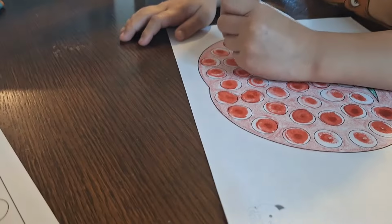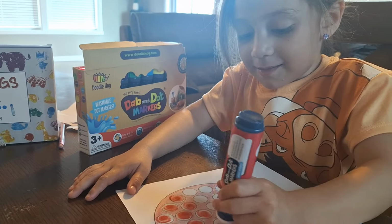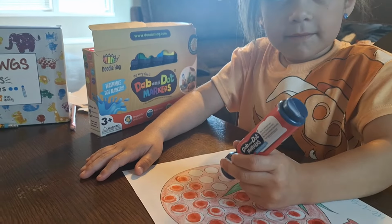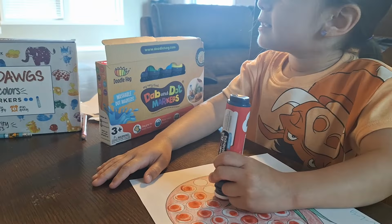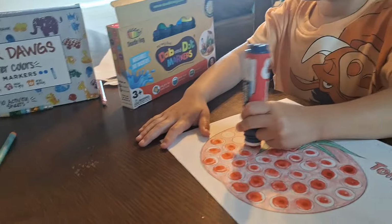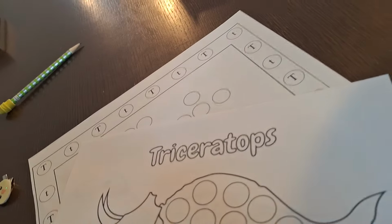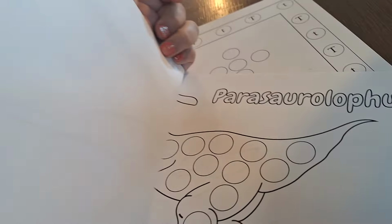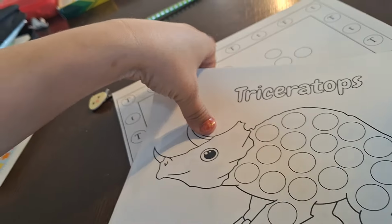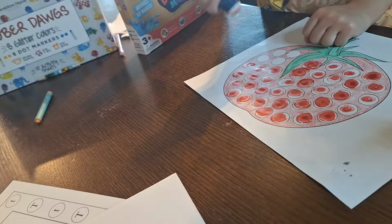This is a fun activity. You love dot painting? Yeah. I think dot painting is one of her most favorite activities. And we did print a whole bunch of papers. That dinosaur one. Yeah, we printed the dinosaur. This is just like dinosaurs. But in the printer, I actually have lots of letters and vegetables, lots of things.